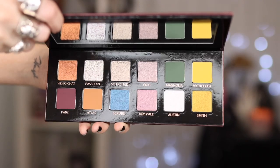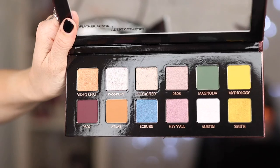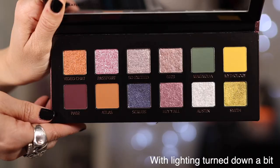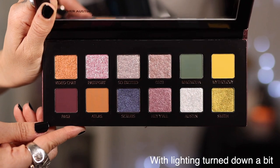And then you open up the palette. So we have 12 shades here. We have 4 mattes and the rest are shimmers and multichromes. And I was kind of blown away by this because I don't have anything like this in my collection, where there are these intense, foiled, sparkly multichromes. They are just so beautiful and unique to my collection personally. I just think that they're absolutely stunning.